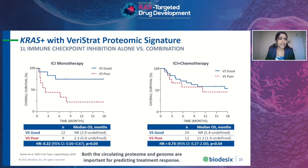And here you can see VeriStrat shows a very different story. On the left-hand side, you can see there's a really strong difference between these two curves when you're looking at ICI monotherapy. There's quite a strong separation between these two, with a hazard ratio of 0.22. But on the right-hand side, it looks a little bit different. VeriStrat can still somewhat stratify these patients, but you can see that these lines are much, much closer together. What this indicates is that patients that have that VeriStrat poor status who also harbor a KRAS mutation seem to have better survival when given ICI as well as chemo relative to ICI monotherapy.